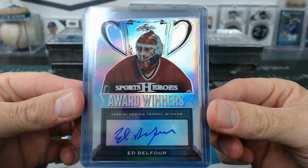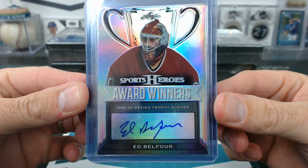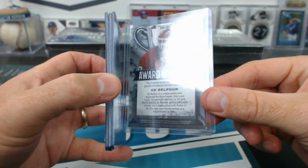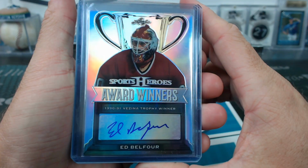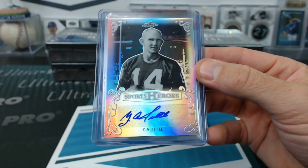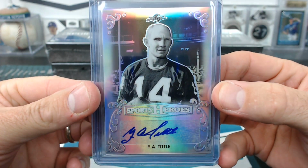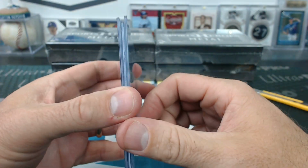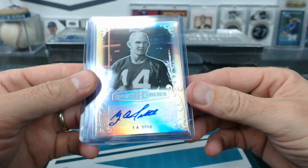Ed Belfour, award winner's autograph. Oh, yeah, I remember you told me that. That one's not numbered, Tarbell. Ed Belfour, award winner's autograph. Anonymous. I like how it's anonymous. Y.A. Tittle autograph. That's Terry Bradshaw. Oh, no, that's white. Not numbered. Y.A. Tittle.